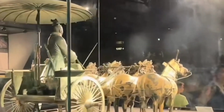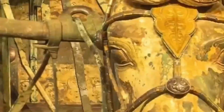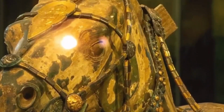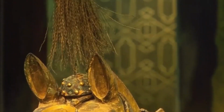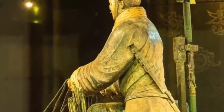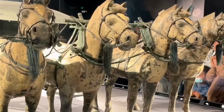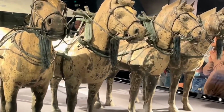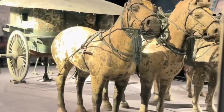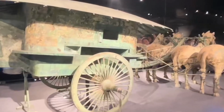In the late 1980s, archaeologists excavated a set of large painted bronze chariots and horses on the west side of the underground palace. The precision of the chariot and horse shapes and the exquisite decorations are unprecedented. Prior to this discovery, archaeologists had also unearthed a set of wooden chariots and horses. Apart from the chariots and horses and the wooden officials, the rest of the chariot and horse ornaments were crafted from gold, silver, and bronze.